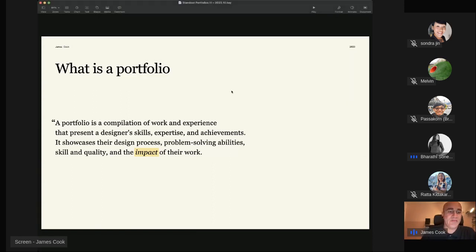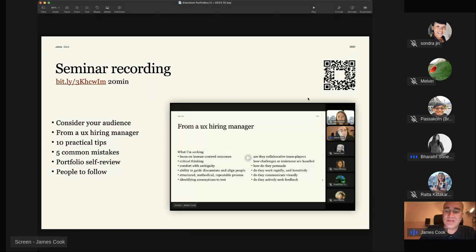So before I get into the specifics of some practical tips, actually, the first time Ratta and I ran these sessions, we ran a much longer session that shares my experience as a hiring manager, the sorts of things that I'm looking for, common mistakes that people make in portfolios, how to do a self-review on your portfolio.